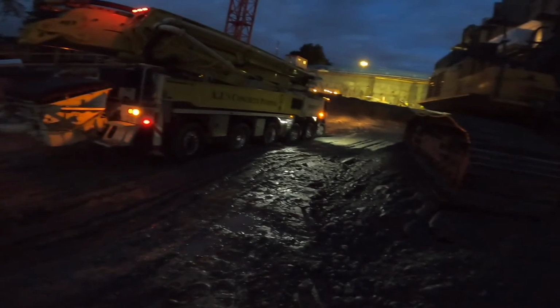Alright, so position the big pump here such that the mixers get a nice straight shot off the ramp into the hopper. My concern is this lip on the ramp, as this mud gets beat down more and more, just for the trucks transitioning up and over it. The ground is very hard underneath. It's just the top 5-6 inches, which is starting to slop here.